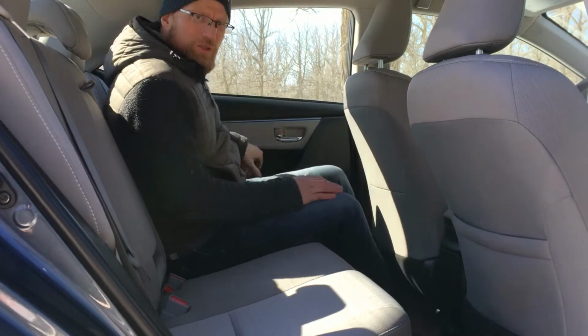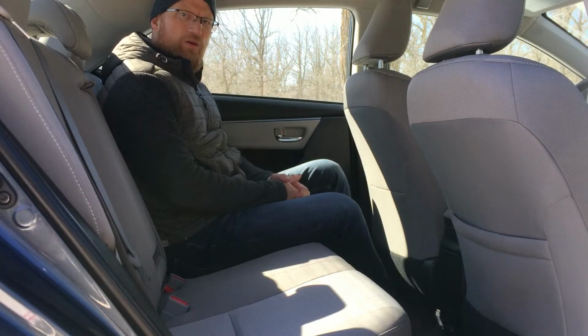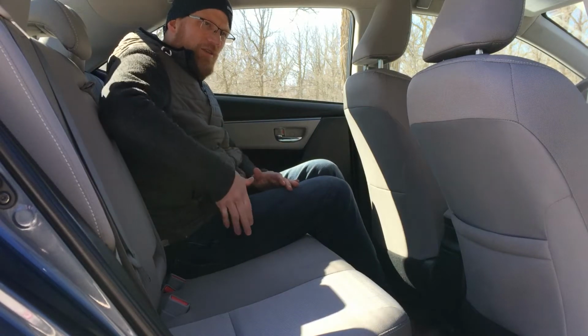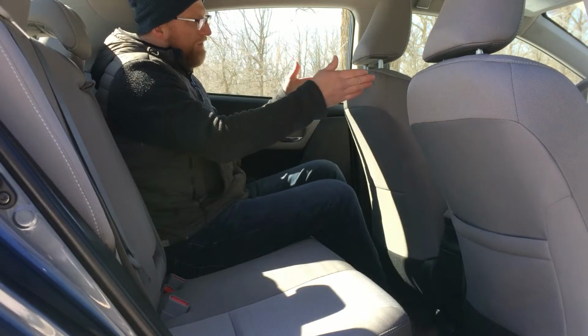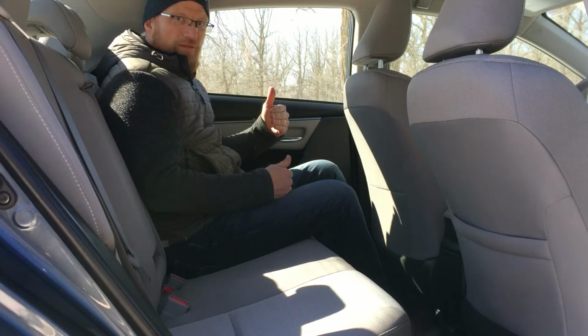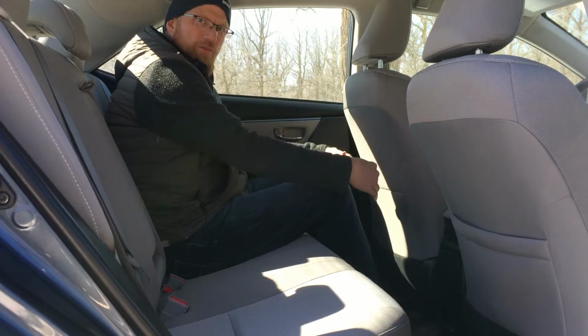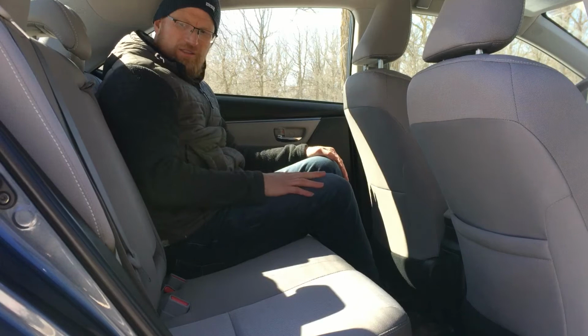Okay, so here I just wanted to show you how much room there is in this back seat. It is actually quite roomy, and you could easily fit 3 adults in here. As you can see, I am 5'11". I have the driver's seat adjusted to where I would be driving, so there is still plenty of room for the knees and plenty of room for 2 other adults to sit in here.